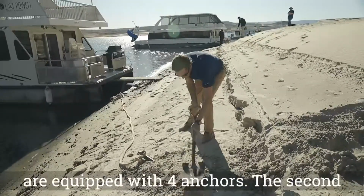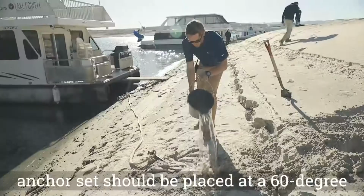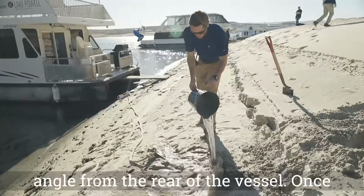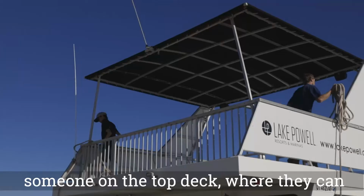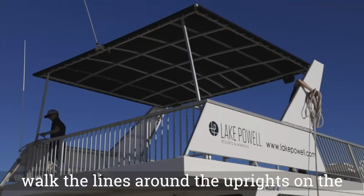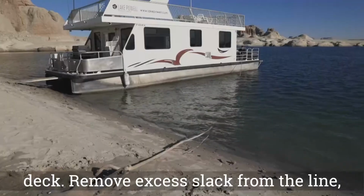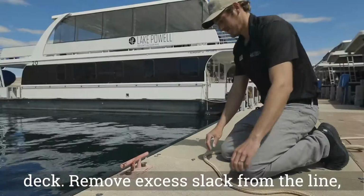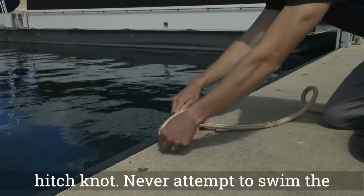Larger houseboats are equipped with 4 anchors. The second anchor set should be placed at a 60-degree angle from the rear of the vessel. Once anchors are buried, toss the lines to someone on the top deck, where they can walk the lines around the uprights on the top deck and bring them down to the aft deck. Remove excess slack from the line and secure to the cleats using the cleat hitch knot.